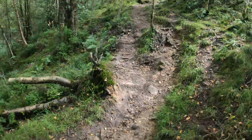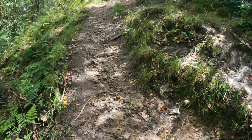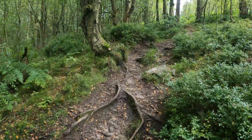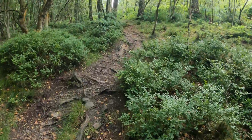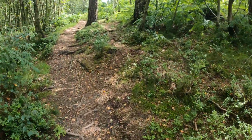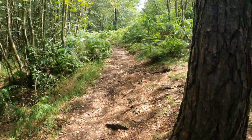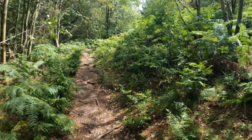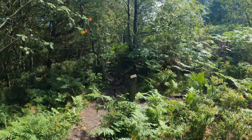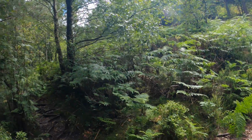Right, try this way. This is much easier. I don't know why I tried the other way first. No idea if I'm on the right track now. Hope so, because I don't want to have to go all the way back down. I mean, now where? Do I go up there? Do I go over there?